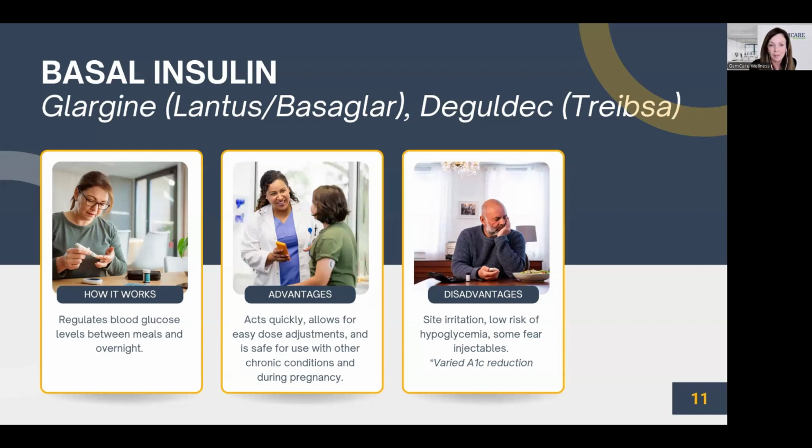There is always something in the pipeline. There is a once a week long-acting insulin. It has not been approved by the FDA yet. It may make that treatment piece a little bit easier for somebody who would struggle with daily insulin dosing.